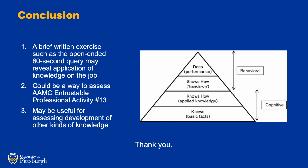Our conclusions from this study are that a brief written exercise, such as the open-ended 60-second query, may reveal application of knowledge on the job. Also, this could be a way to assess AAMC entrustable professional activity, number 13, and it may be useful for assessing development of other kinds of knowledge.